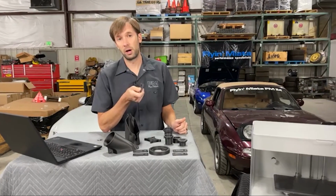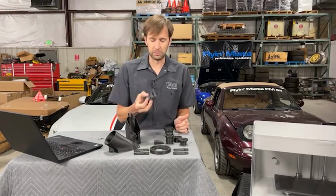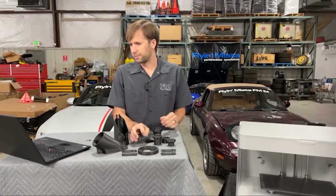Oh, that was the other thing I was going to mention. It is also very resistant to all the fluids that you are going to find in an engine bay. So, you know, you get a little bit of oil on your tool, whatever, doesn't matter. It's not going to hurt the tool. So, very, very good stuff there.